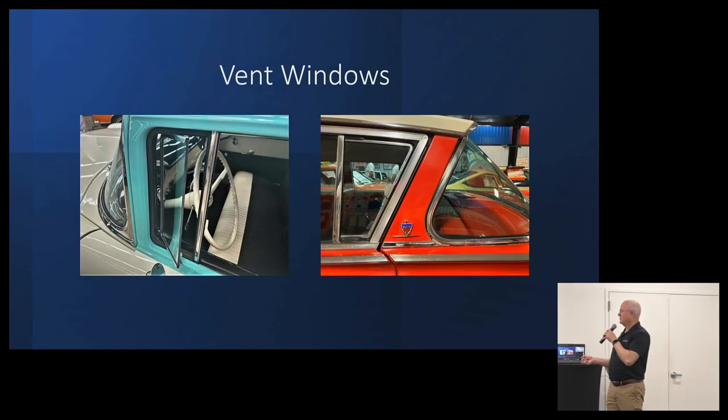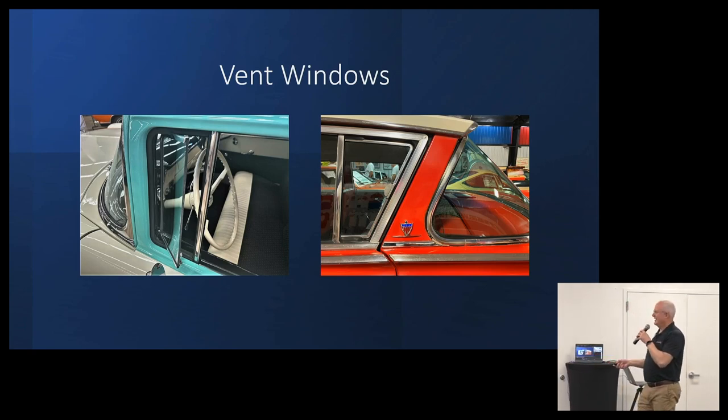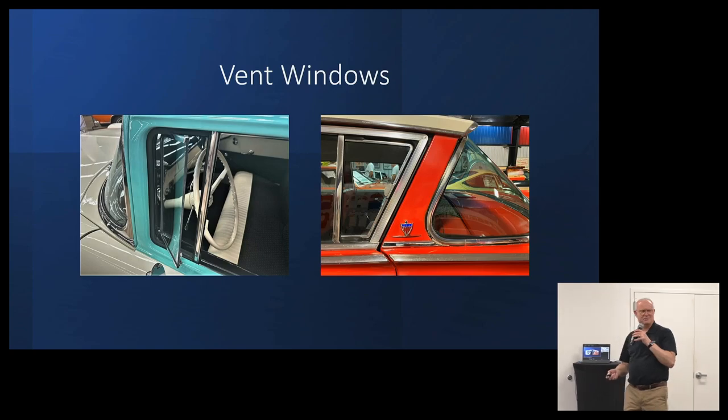I remember my mom, she smoked. Of course, everybody smoked back in the 60s, but she'd pop that up to hopefully get the smoke to go out. It didn't. It made it come right back into me. Here's Jillian in the back seat over here, so I don't think that worked too well. But anyway, pretty ingenious. I think the last one of these faded out, I read like 1997 on the Ford F-150 or something like that. Yeah. The 1949 Hudson had vent windows in the back and the front.